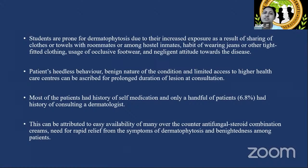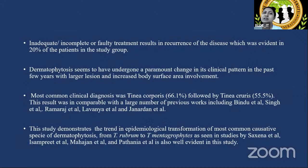Most of the patients had history of self-medication, and only a handful of the patients had history of consulting a dermatologist. This can be attributed to the easy availability of many over-the-counter antifungal steroid combination creams, need for rapid relief from symptoms of dermatophytosis, and benignness among the patients. Inadequate, incomplete, and faulty treatment results in recurrence of the disease, which was evident in 20% of the study group.